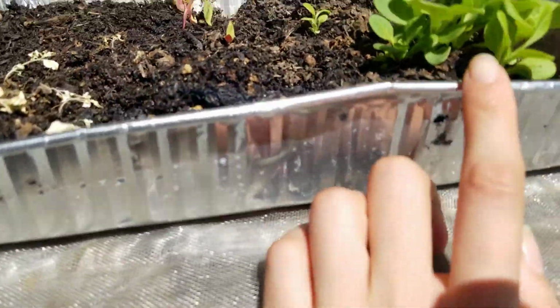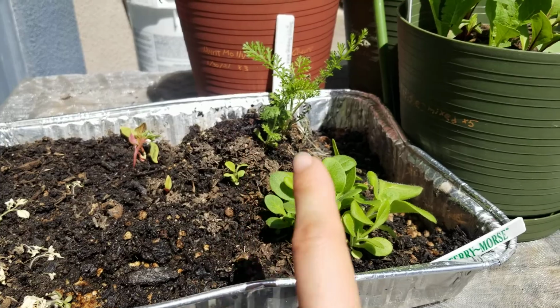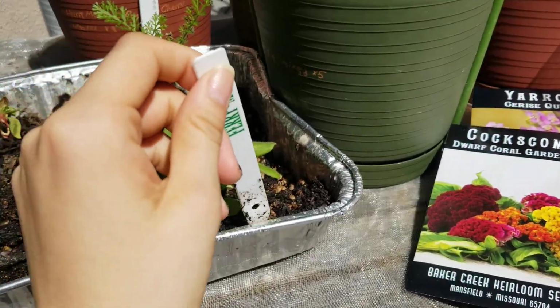And then I don't know what these are because they got mixed up a little. I think these are petunias. I think those are yarrow, according to my tag.